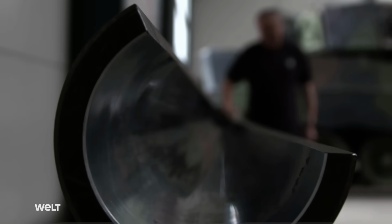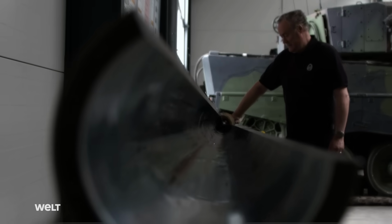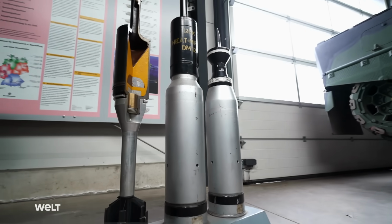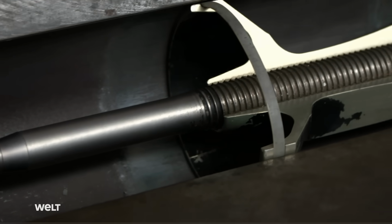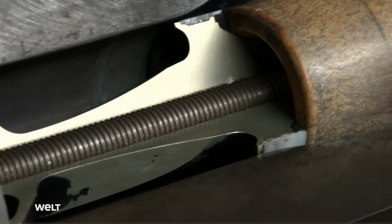The main weapon on the Leopard 2 is its 120mm smoothbore gun from Rheinmetall. Two types of ammunition are used: a high-explosive round and an armor-piercing round. The tungsten dart has a diameter of 38mm. Tank expert Wolfgang Schneider demonstrates its function.